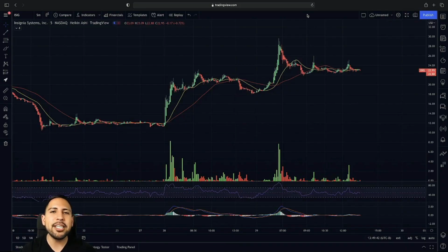So I'm going to go over the 5-minute chart with you guys here on ISIG. Then I'm going to go over the 1-hour chart so you guys can see what kind of momentum we have at this point in time compared to the major breakout that we had previously, all the way up to 35.50, which is our 52-week highs.